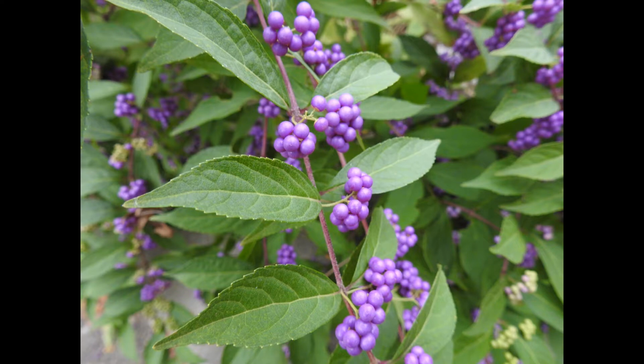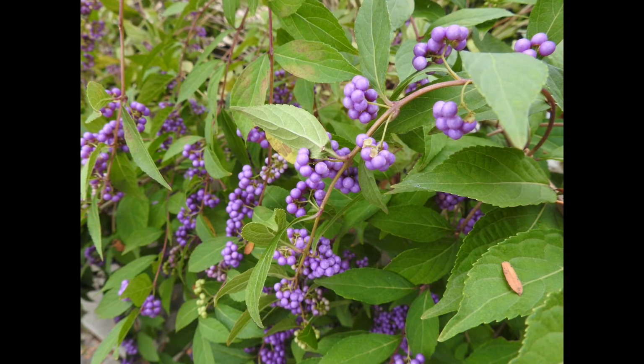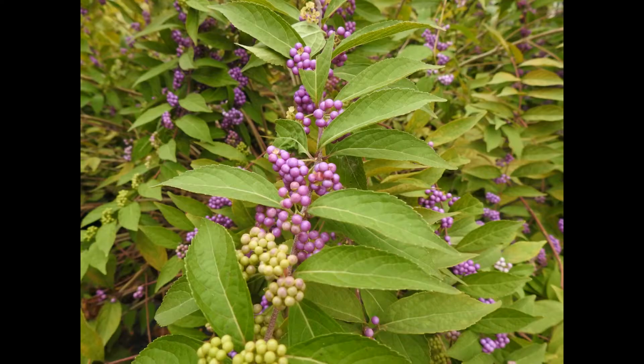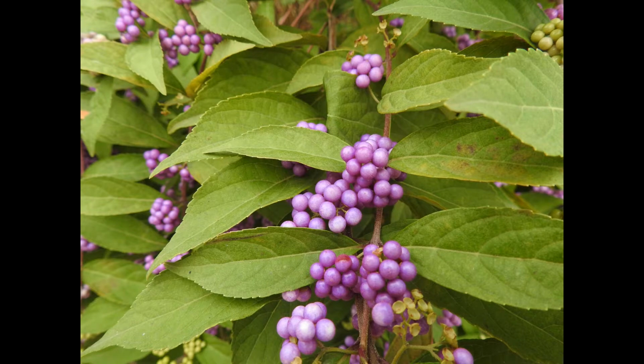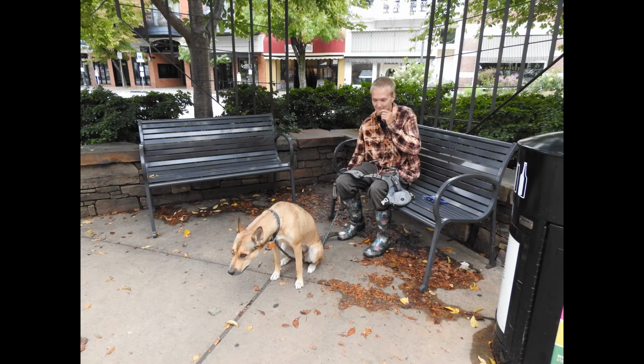And the beautyberry bush, that's kind of nice too. And they're fairly rare. Those are downtown. I used to see them in the woods years ago, but it's been a long time since I've seen them. I'm not sure what's happening to them, but they're not taken care of well enough. Not enough people have them growing. But anyway, that's okay.